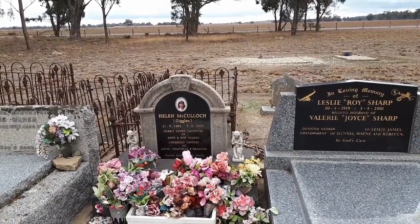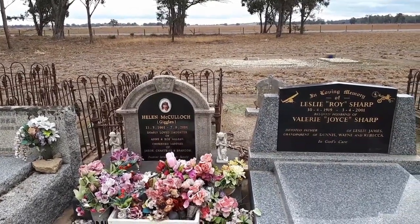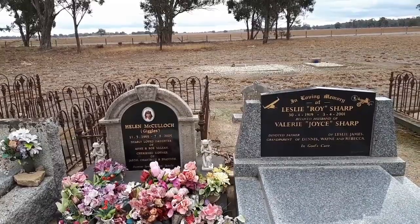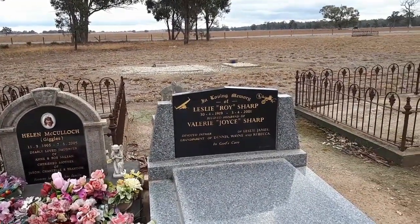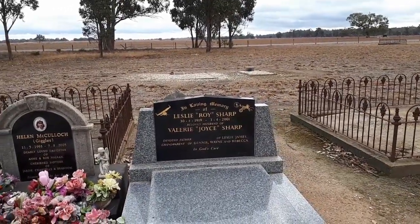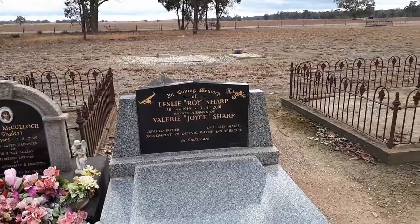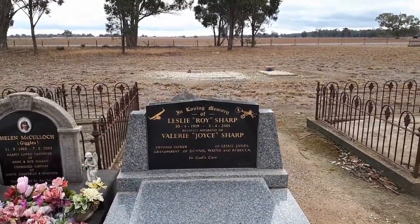So if you take the left one, you'll see a beautiful picture of Helen herself. And if you look at the right one, you can see that there's the little golden pictures up in both top corners that can give you a fair idea that, perhaps he liked woodworking or building stuff. And it's things like that that I really quite enjoy about going to graveyards.